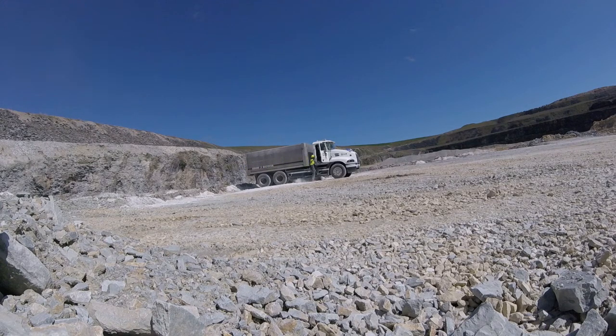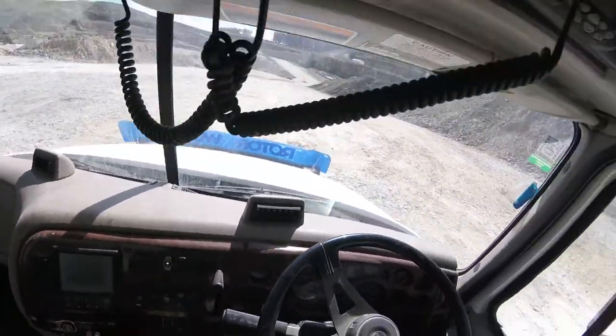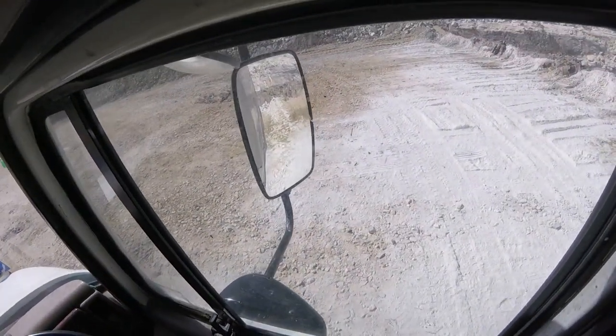We're going to jump in the truck now and we'll reverse right up and we'll push right into these berms, so that when we put our hoist up we're actually getting our load where it's supposed to go and not up top here.